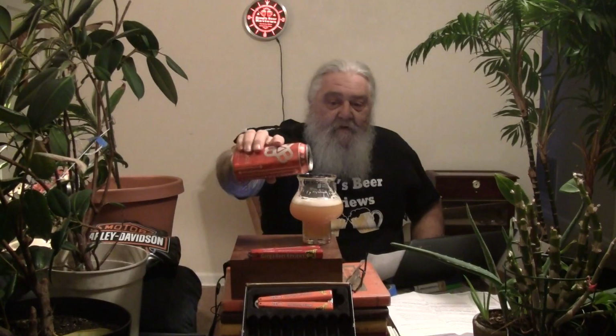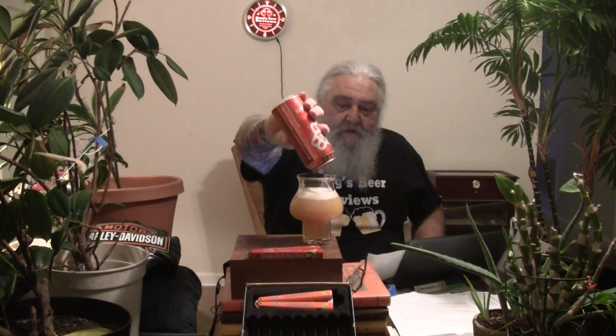Cheers, everybody. Cheers, Greg. Definitely getting that spicy note from those Southern Hemisphere hops. And they're showcasing that, so they've probably used those hops exclusively, whether this is a single hop beer or they've used several different Southern Hemisphere hops. And with 80 IBUs, got a little bite on the back end too.